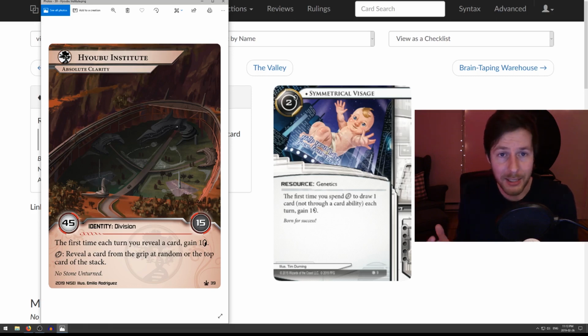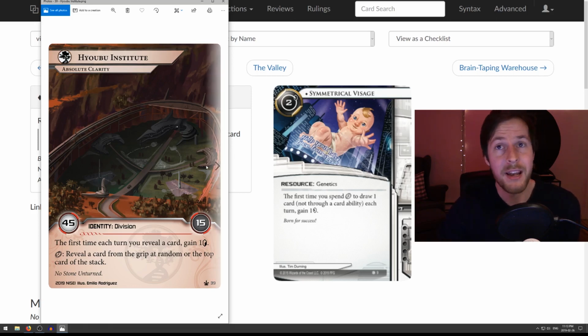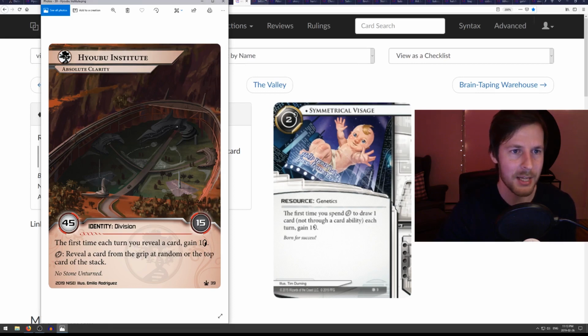A lot of Corps will click for a credit almost every turn. A lot of times my turn when I'm playing Jinteki is install, take 2 credits, or install twice, take a credit. And instead of taking a credit, go ahead and find out a card in their grip at the same time. And that's really cool. Information is really powerful in this game.